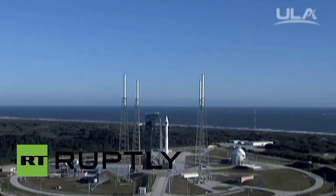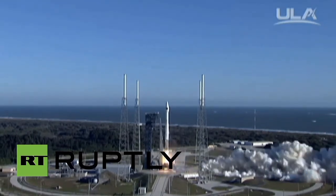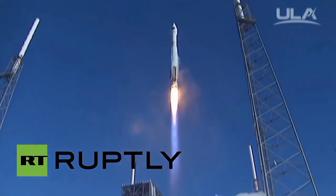Ten, 9, 8, 7, 6, 5, 4, 3, 2, 1. RD-180 ignition. And we have liftoff of the United Launch Alliance Atlas V rocket carrying the 12th GPS-2F satellite for the United States Air Force.